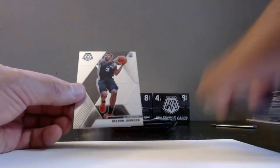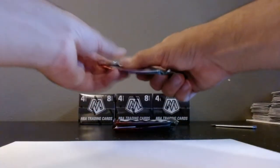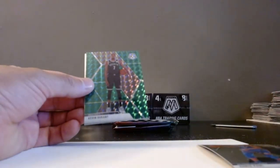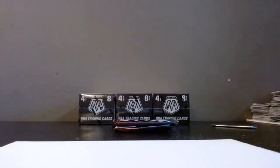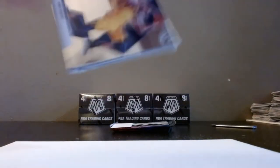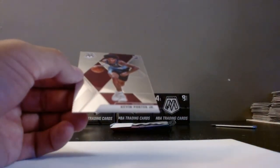Blake Griffin, Peyton. We have a Got Game Blake Griffin for the Pistons, and we have a Keldon Johnson for the Spurs. Klay Thompson, Chris Paul. We have a Green Mosaic for the Nets, Kevin Durant, and Larry Bird for the Celtics, Hall of Fame. Rudy, Malcolm, Give and Go, De'Aaron Fox, and Kevin Porter Jr. for the Cavs.